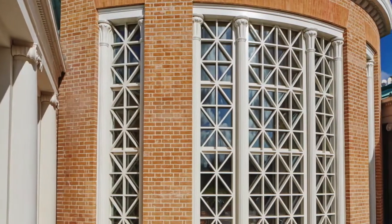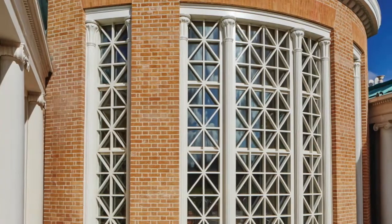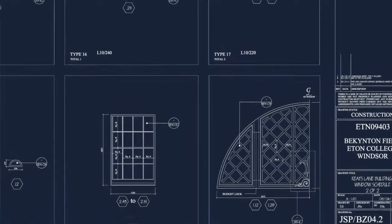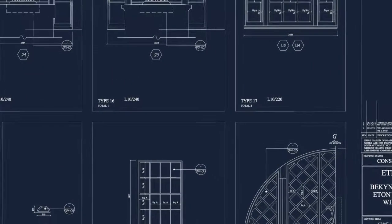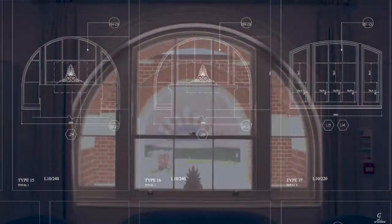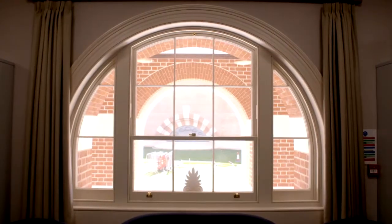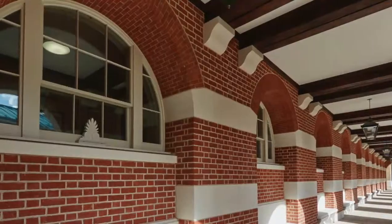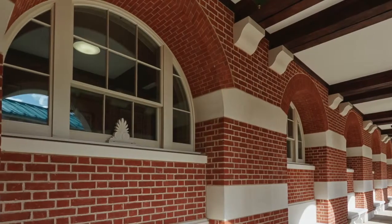I think to make any job a success, it's all about people, and it's important that you can build up a relationship with the people you're working with. It makes it much easier. Quickly we managed to build up a relationship with Gary and his team. They understood the detailing that was required. We worked through those details, we had samples, various design team meetings, and eventually we came out with a product that the client and the architect were happy with.